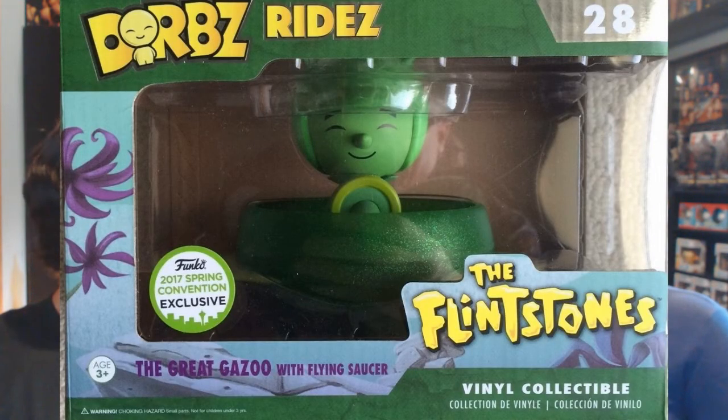Even with the Comic-Con exclusives, just because something is exclusive doesn't mean they're not going to make a million of them. We discovered that with Peppermint Patty, and with the Great Gazoo. If you remember the Great Gazoo one, I was thrilled to find that when it hit Barnes & Noble.